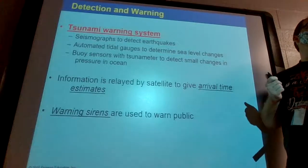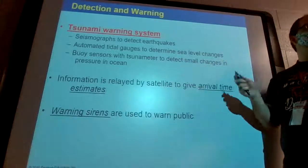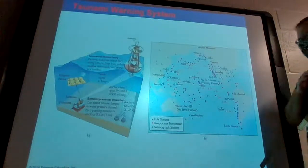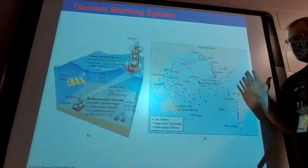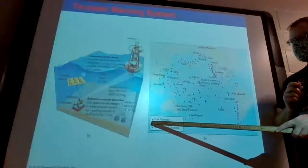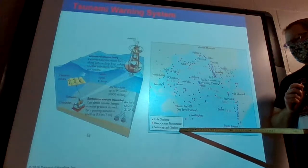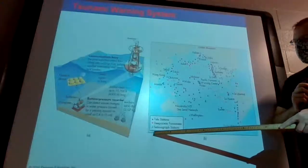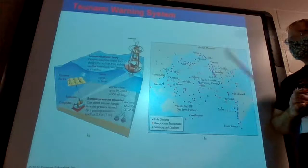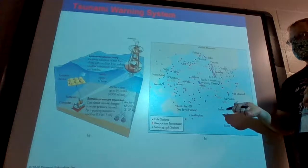Just like here, it's great if the weather person knows that a tornado is coming, but if you don't have sirens to warn everybody that's not necessarily watching TV, then you're going to have a lot of problems. So you got to have a warning system. And this is their kind of system in the Pacific to warn them of this. All the little purple squares are tidal stations. All the red dots are deep ocean tsunami meters. And then seismograph stations are all in the light blue triangles. So pretty much all over the Pacific, we've got sensors ready to go, looking for earthquakes, looking for tsunamis, so we don't get caught off guard.